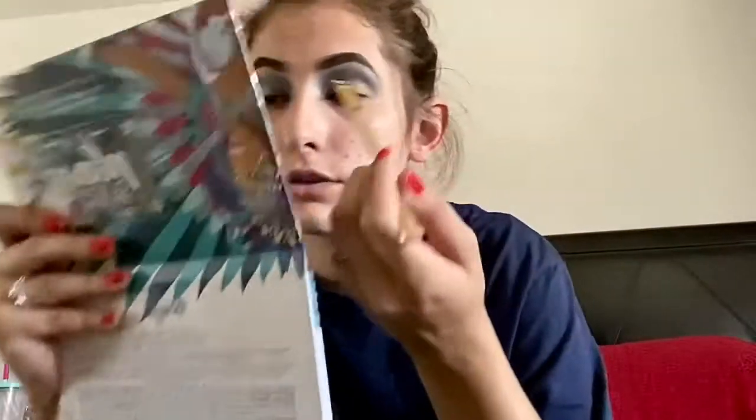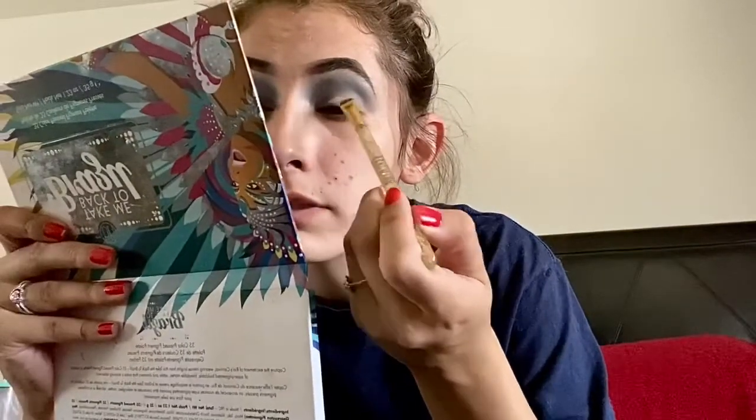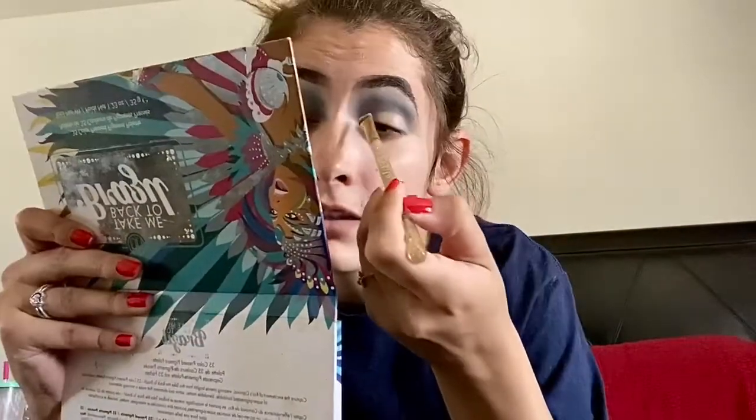But just gonna dip my brush on this little part of the wand to get a little bit of concealer out. Not too much, because you know, you don't need that much to do it, and if you put too much, it'll probably get messy and you'll mess up the top of your eyeshadow look and have to go back and redo it all over again. So basically, I'm just going to cut right here, just put some concealer.